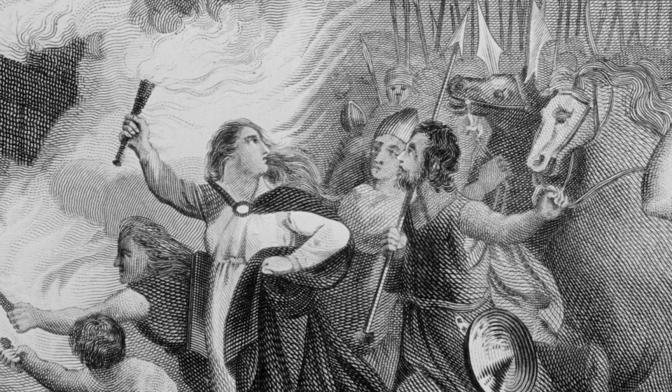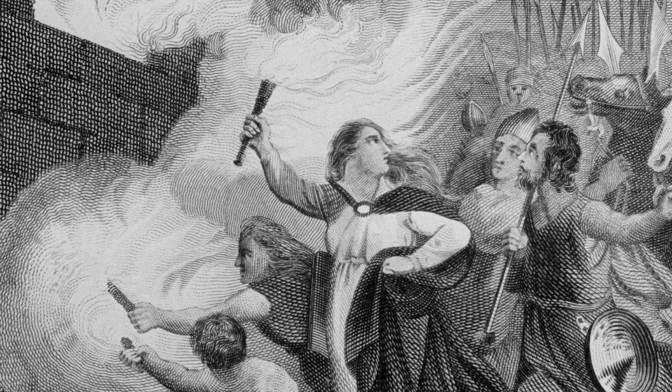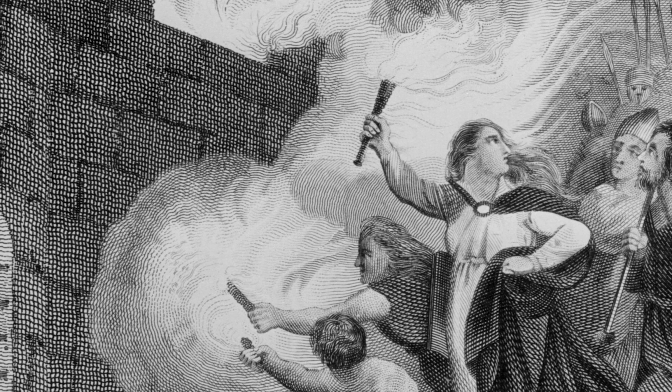Around her neck was a large golden necklace, and she wore a tunic of diverse colors, over which a thick mantle was fastened with a brooch. This was her invariable attire.